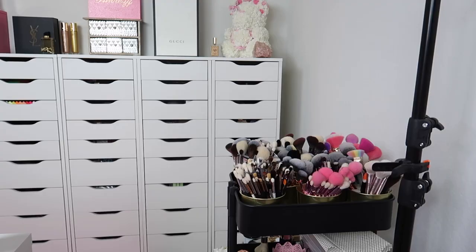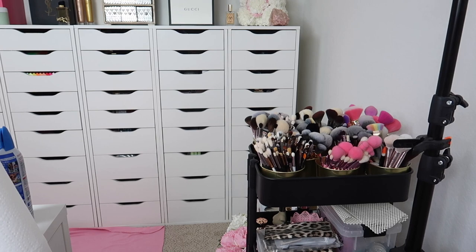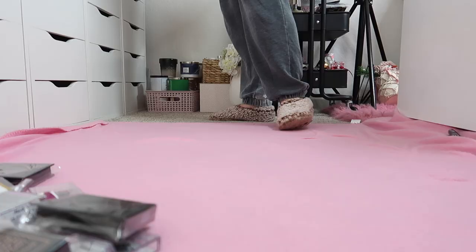I actually think I'm gonna start over here because for the most part, these drawers are already where I want them, but I do need to go through all of the product and do a little decluttering, clean out the drawers, things like that.